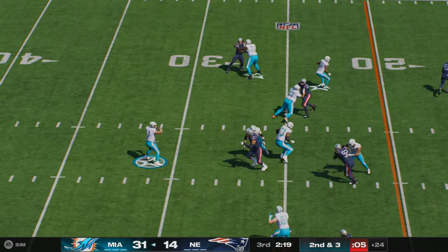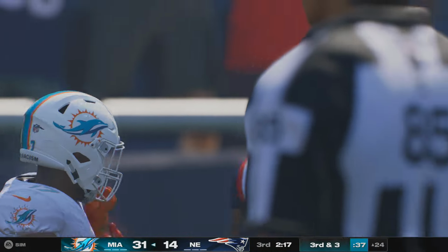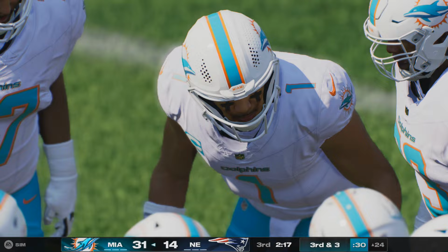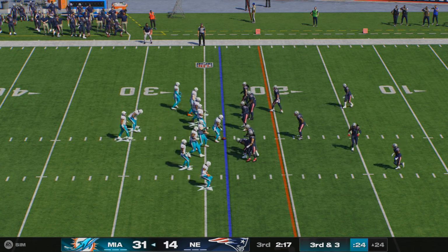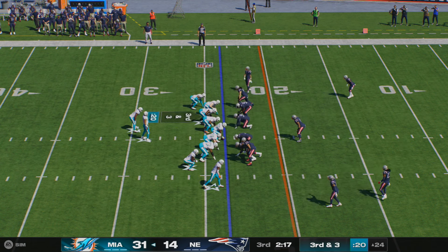Now a play fake. Here's Tagovailoa. That's going to be knocked away and incomplete. To give you an idea of how accurate he's been throwing the football, we're in the second half. That's just his second incompletion. Well, if he's that locked in, that means everyone's locked in, because to me it's like throwing a no-hitter in baseball. The pitcher may get the credit, but a lot of people making plays behind him in the field.